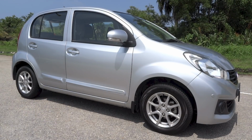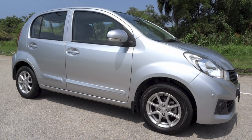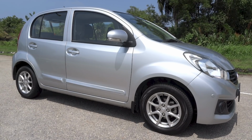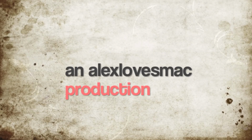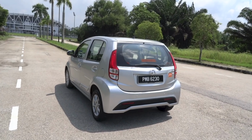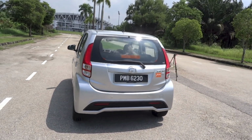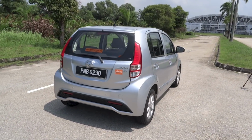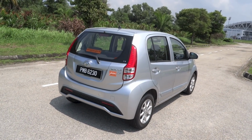Hey guys, right here I have a 2015 Perodua Myvi 1.3 Standard G. And today I'm going to make a startup and full vehicle tour video of it, show you the features inside and out.